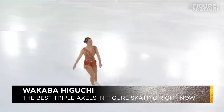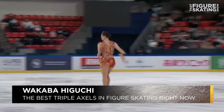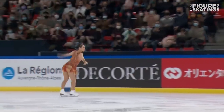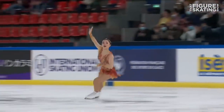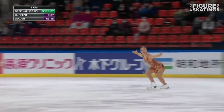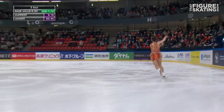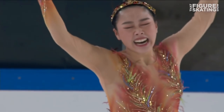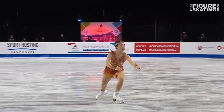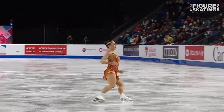Next up, Wakaba Higuchi. Her triple axel has eluded her for a little bit, but this season she has brought it back, and boy, is it ever spectacular. It's got a Midori Ito kind of quality to it. It's super powerful and exciting. And another one of those that kind of picks up speed on the landing as well.